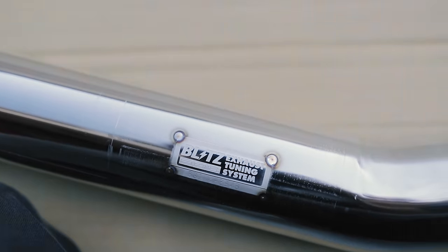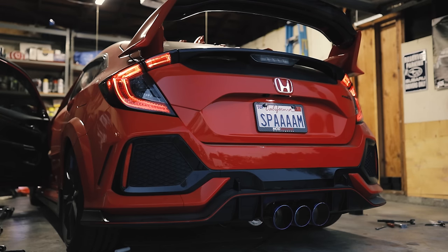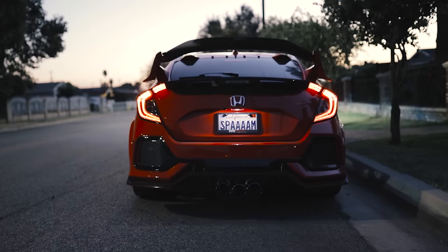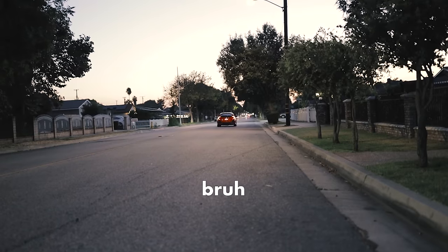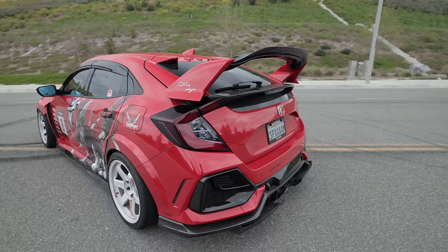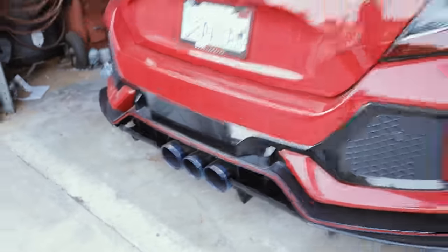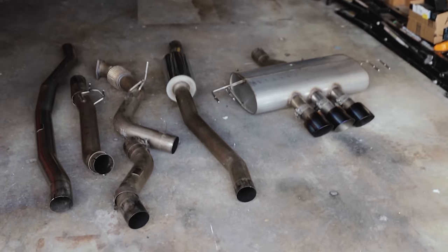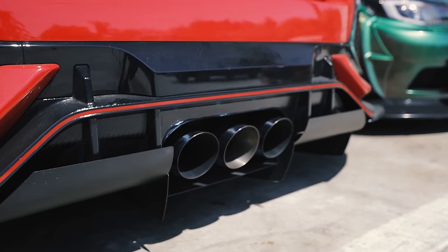Good looking exhaust, very JDM, however, it was extremely quiet. Start it yet? It's not like crazy loud or anything, but it's cute. And it droned. I don't know how they made it quiet and drone, but I got rid of that pretty quickly, and instead I found a used Milltek non-resonated catback. And this one was miles better.